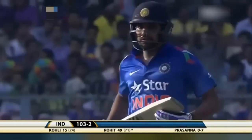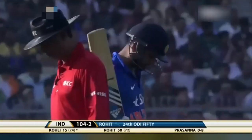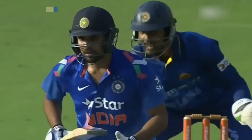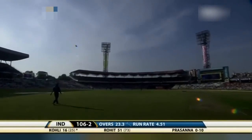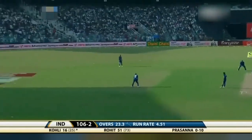Half century for Rohit Sharma on his return to this India side. Worked hard for these runs. Had an early escape, but since then he has really settled down. He has shown that he's determined to get some runs. Yes, I think you've got to make up for the absence through injury. Just pushing it away to long off, and everybody rising up in the Indian dressing room. The job's half done as far as Rohit Sharma is concerned. He's got to look at it as job half done. He's got to try and get as many as he can.